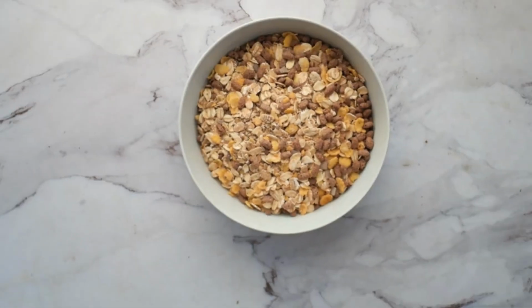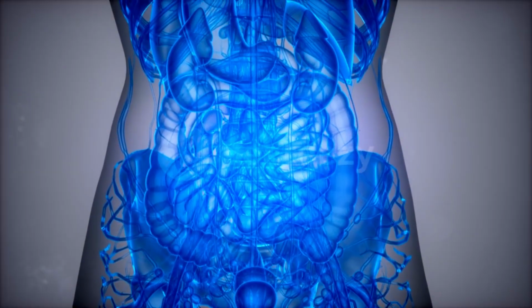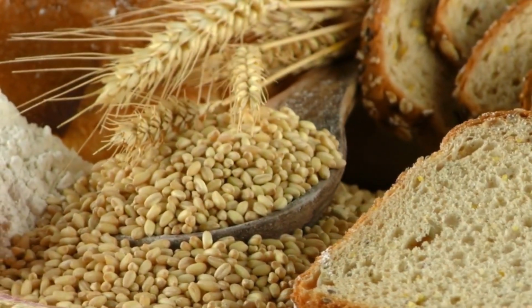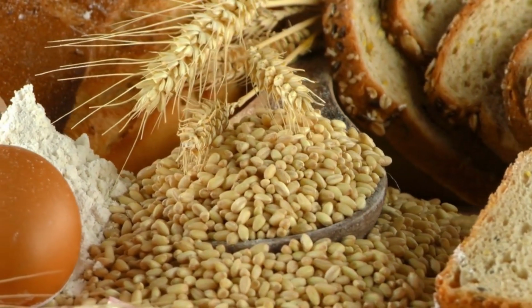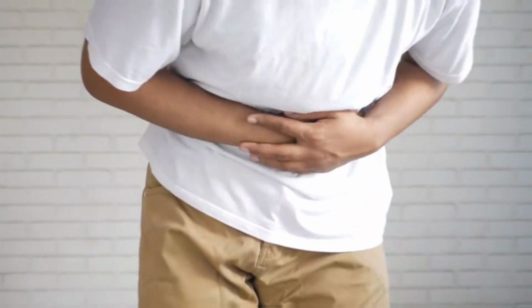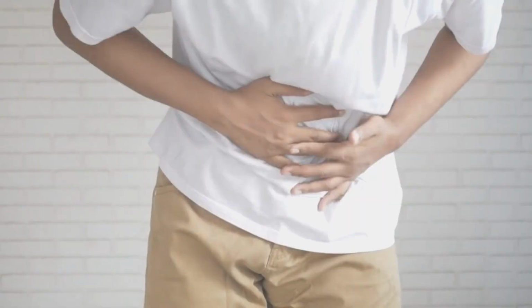Soluble fiber, found in foods like oats, beans, and apples, absorbs water and forms a gel-like substance that aids digestion. Insoluble fiber, found in whole grains, nuts, and vegetables, adds bulk to stool and helps it move through the digestive tract efficiently. A diet rich in fiber ensures smoother digestion and reduces the risk of digestive disorders such as irritable bowel syndrome, IBS, and diverticulitis.